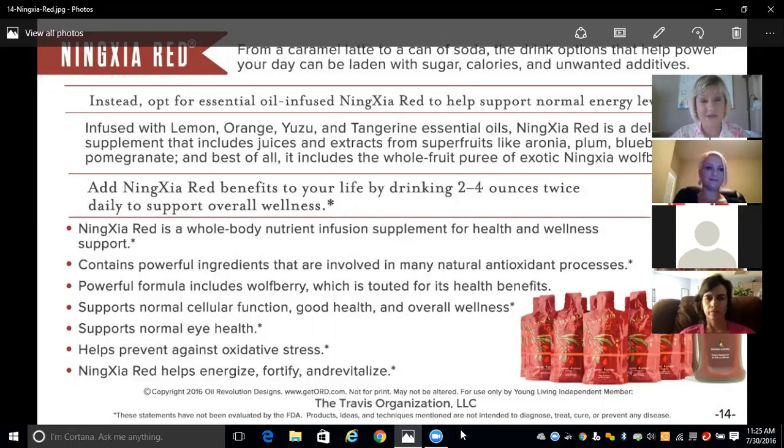So that's why we use it for energy, vitality, and it just keeps us healthy. It keeps the blood from being sticky, which is a good thing. We want our blood flowing through us. So I can tell you it supports the cardiovascular system as well, which includes the heart. It's great for the immune system, and that's the secret weapon in here, the actual puree from the Ningxia wolfberry.